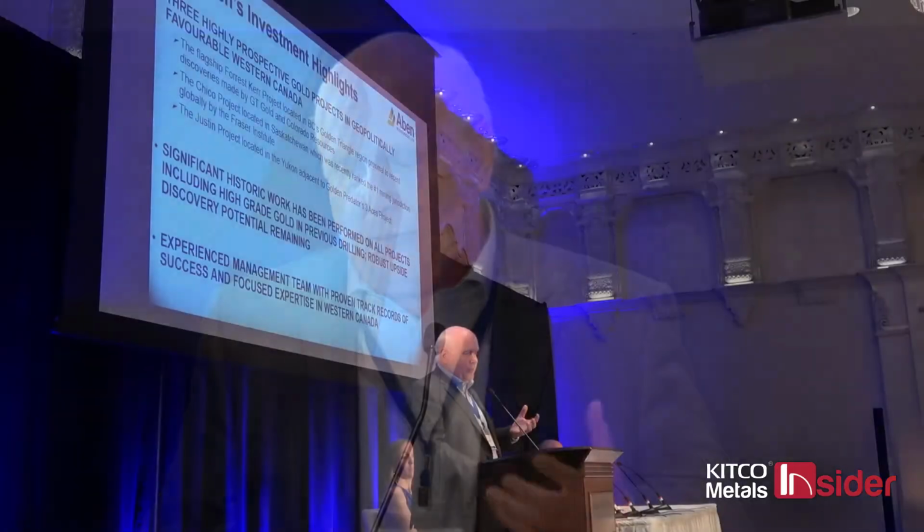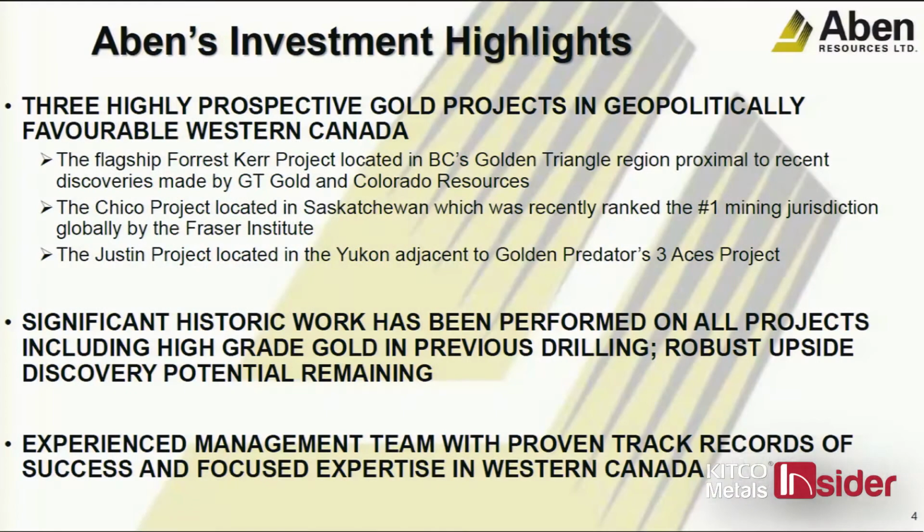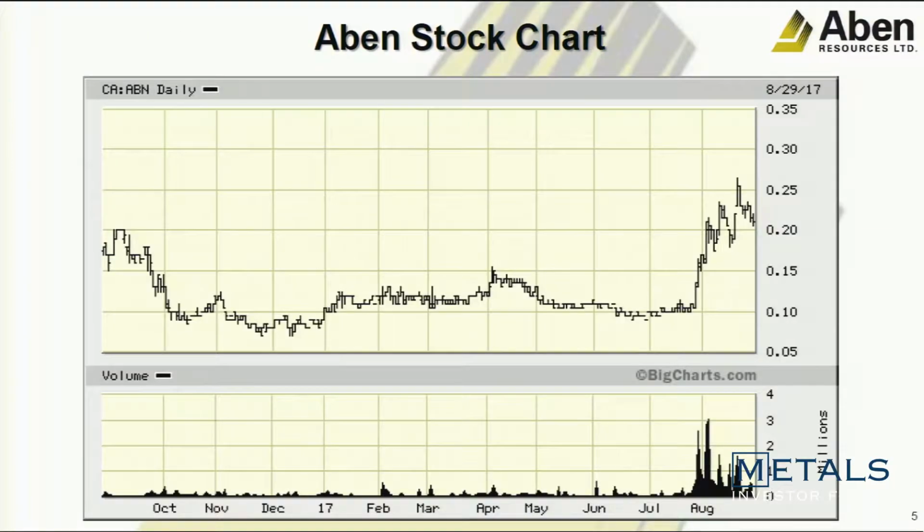That can give us either a very large, they can become large, lower grade, or distal to the whole intrusive, you can get the hydrothermal veins, potentially what Golden Predator is looking at. So that project right now, I've got a small program going on up there, just doing some more sampling and trenching. That's happening right now. But we're focused right on the Forrest Kerr.